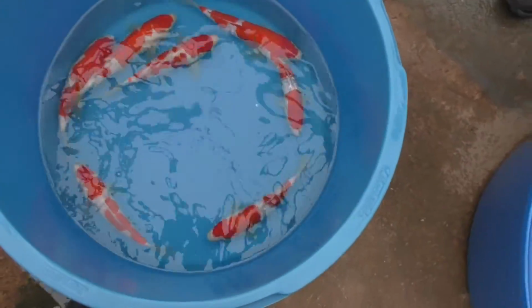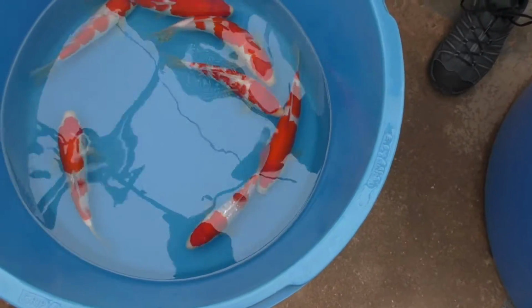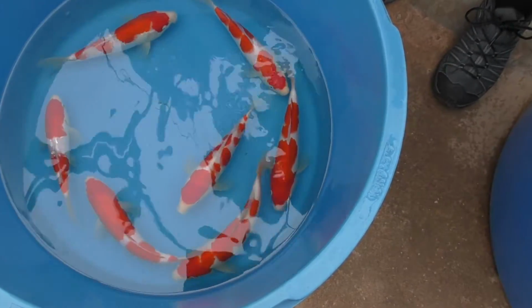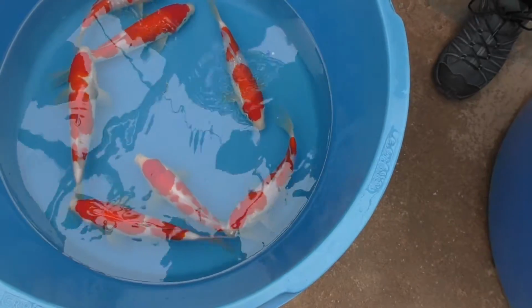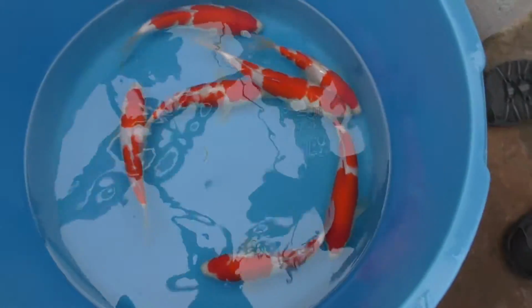And then we have some younger ones. Same spawning, but late spawn, I should say, but same tosai. They're both tosai, by the way. So which one would you like, from a judge's point of view, or just as a hobbyist? Let's go the same way. Which one do you think is going to get the biggest?